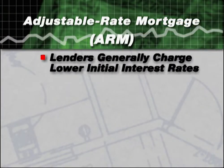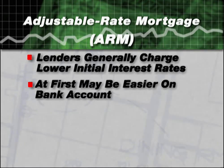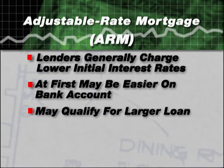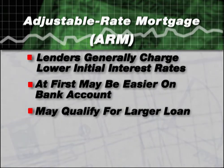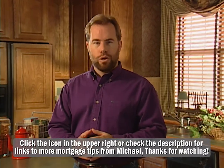Lenders generally charge lower initial interest rates for adjustable rate mortgages than they do for fixed rate loans, so at first an ARM might be easier on your bank account than a fixed rate mortgage for the same amount. An ARM might also allow you to qualify for a larger loan because lenders sometimes qualify based on current income and the first year's payments. And if mortgage interest rates stay steady or decline, an adjustable rate mortgage could cost less than a fixed rate mortgage over a long period of time.